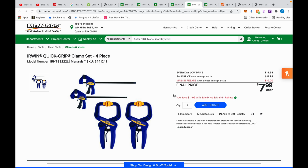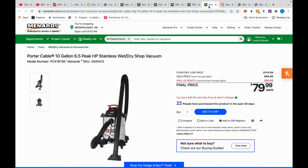So get that out of here. So we have more clamps. These are 12 inches, the ratcheting ones, and then you have some 6-inch clamps here for $7.99 after mail-in rebate. They seem like pretty good deals to me, but again, I don't know. Let me know what you guys recommend. You woodworkers out there, share with the class.